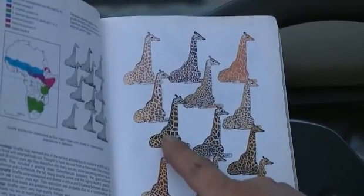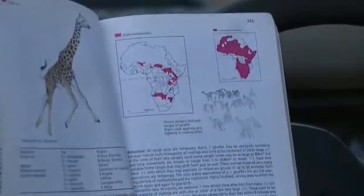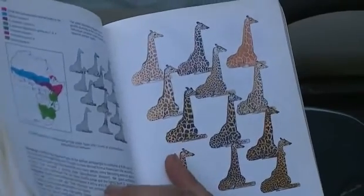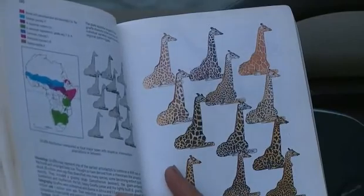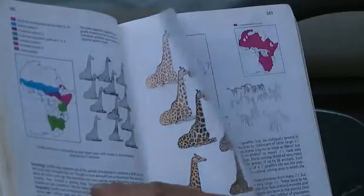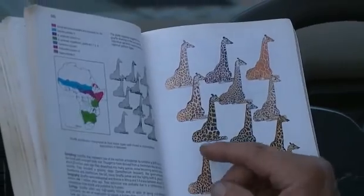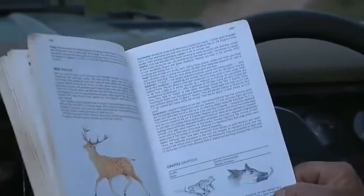Where is the key to that? Oh, there. Out up there in northern Kenya, Ethiopia. And that would be Cotonia.